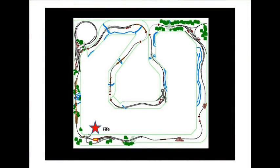The next stop out of Fife is Cascade, but before we get there, we have to make our way along the arid benchlands and across the Kettle River.